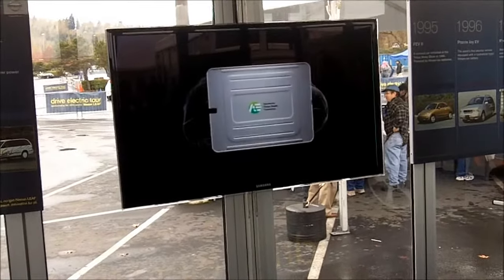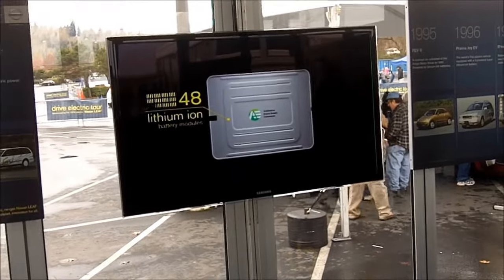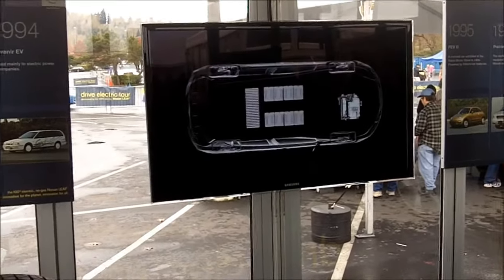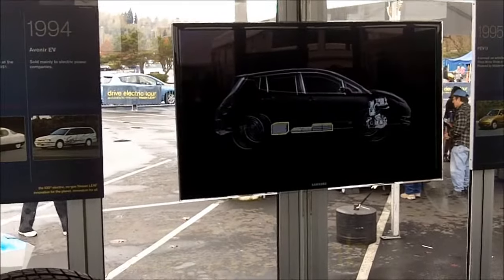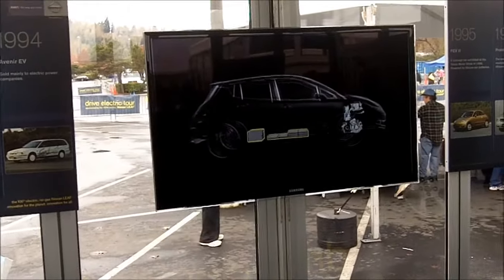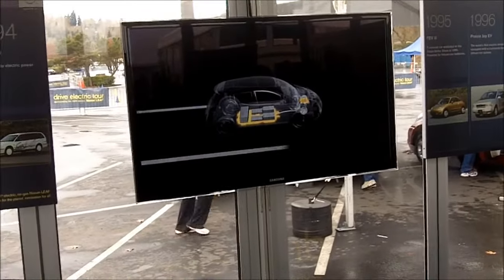Nissan Leaf stores its energy in 48 lithium-ion battery modules. Inside each module are four battery cells. Their advanced laminated design allows them to fit snugly under the Leaf floorboards. This doesn't just optimize cabin space, it also gives the Leaf a low center of gravity for seriously fun handling.